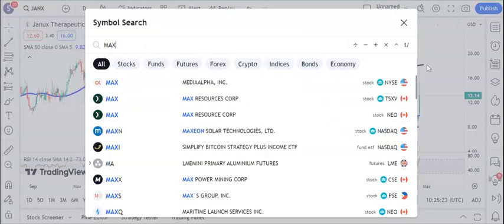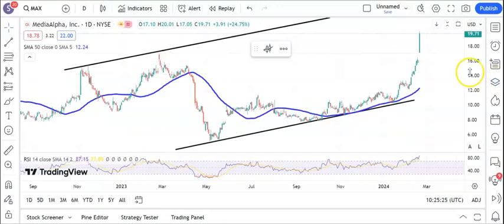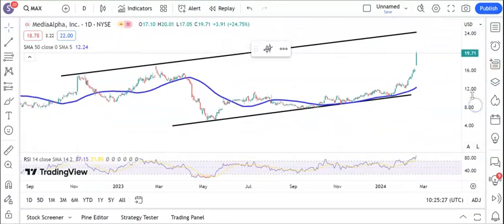Good stock code for MediaAlpha. MAX sounds quite dynamic, and in terms of the price action, it's living up to the ticker code, let's say. Rising trend channel there from November, top of that channel heading for $25, and we're looking for that by the end of next month while we remain above the old February 2023 resistance at $17 on an end-of-day close basis.